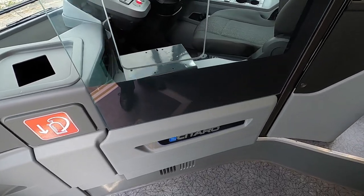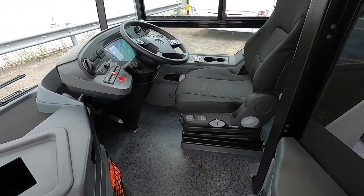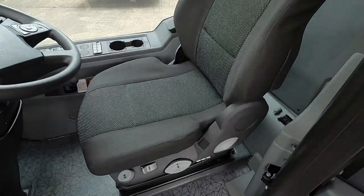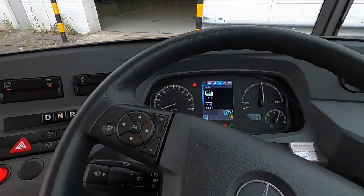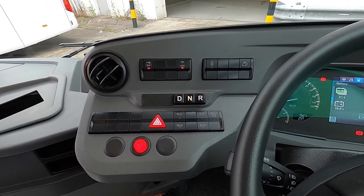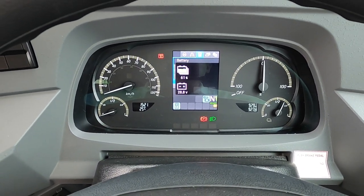As far as the driver is concerned, they have a brilliant working environment in this vehicle. It's a large cab. We've got a Grammer driver's seat, which is very comfortable. The dashboard layout is pretty much similar to the diesel version. Obviously you've got battery information there instead of fuel information.